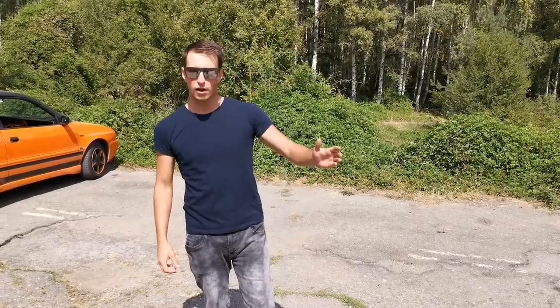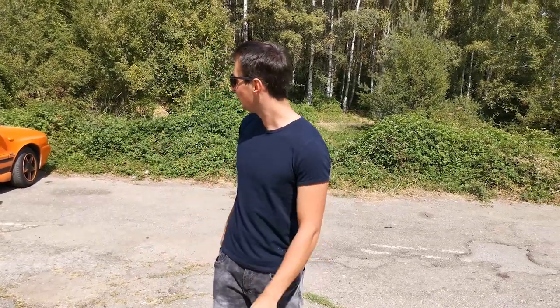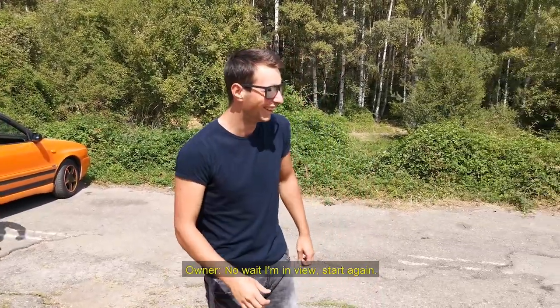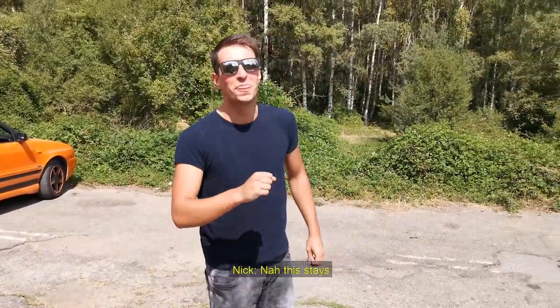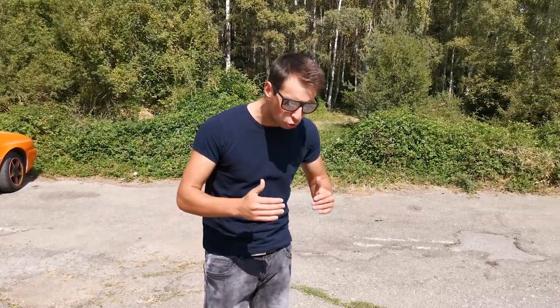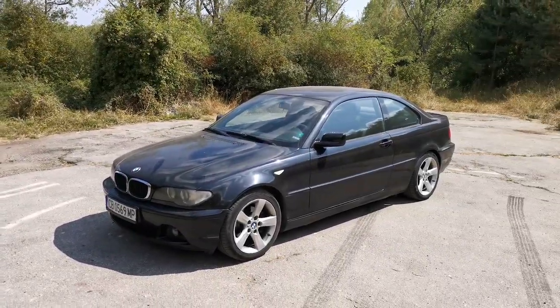So, that's a nice little intro there to represent what this car is all about. This car represents Eastern Europe. This is the most Eastern European car ever made. The E46 BMW 3 Series.